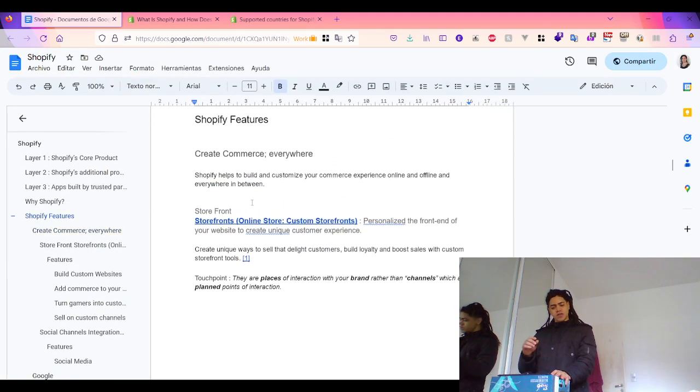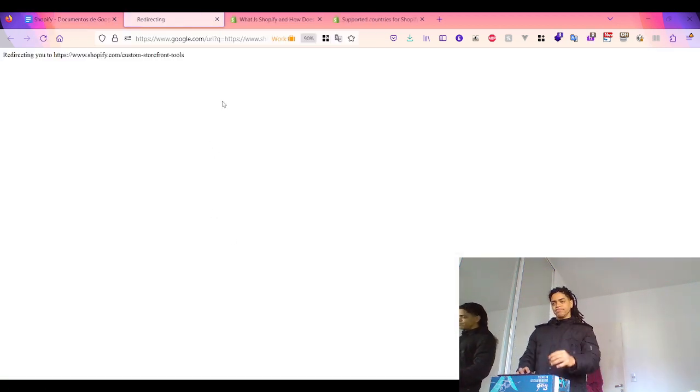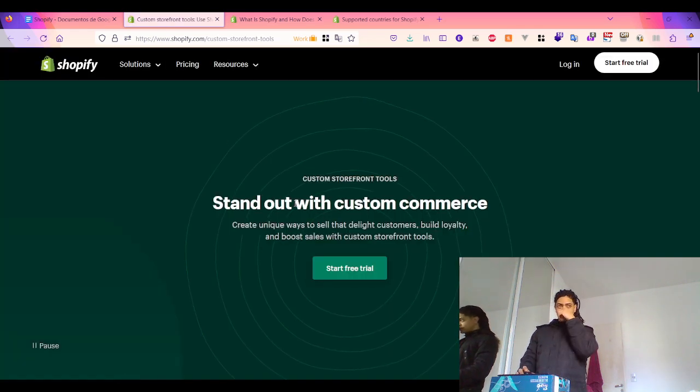So storefronts allow you to create unique ways to sell that delight customers, build loyalty, and boost sales with custom storefront tools. This is the whole point of this. And again, from their website, that's what they allow, right? Create unique ways to sell that delight customers, build loyalty, and boost sales with custom storefronts.